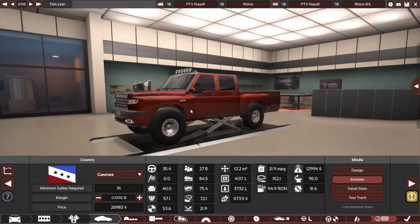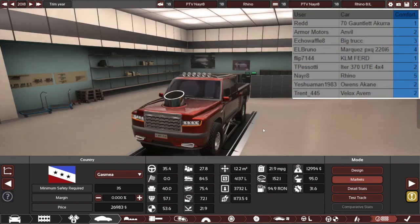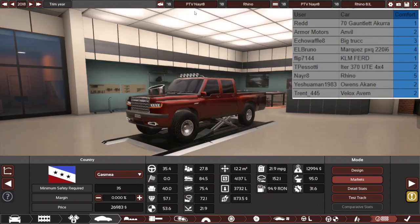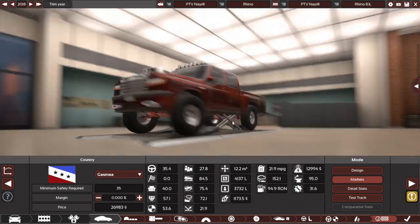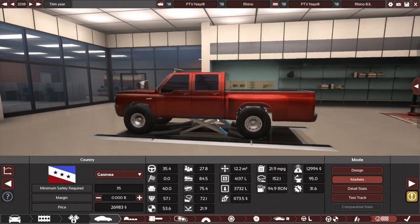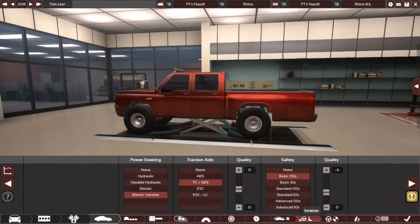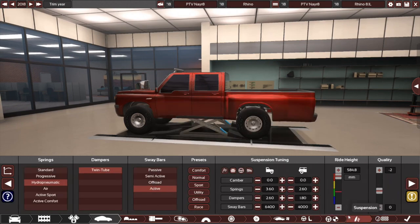So first of all, our first category was comfort, which was sort of dominated by Naya 8 with the Rhino. 40 comfort, which isn't bad for a utility vehicle, especially one with solid axles front and rear. I assume it's mainly because of the size of it, but even then, 4 seats. I suppose premium helps with some kind of soft suspension.